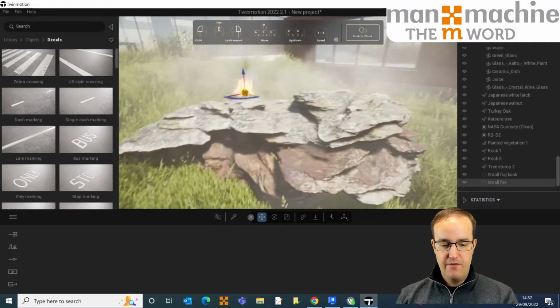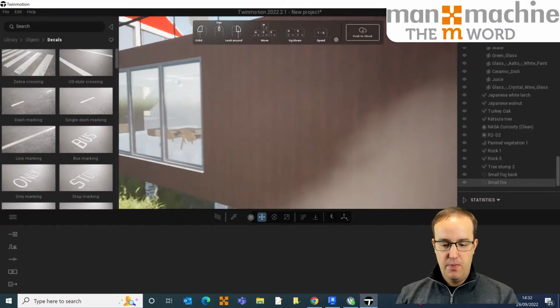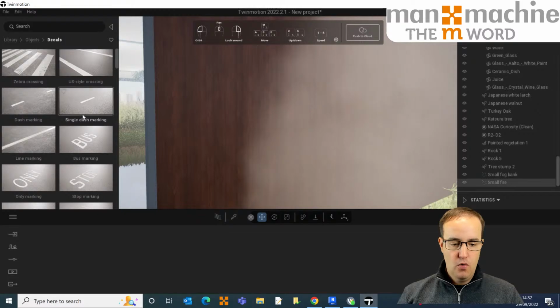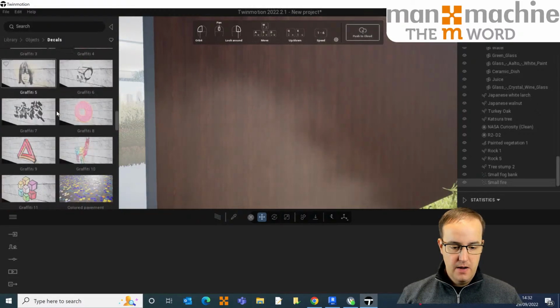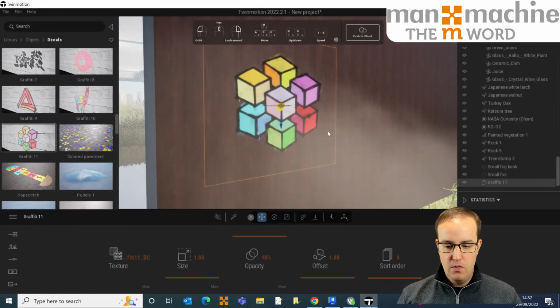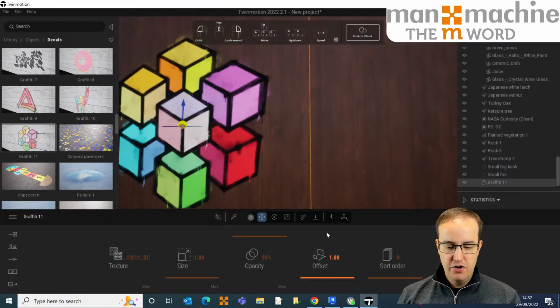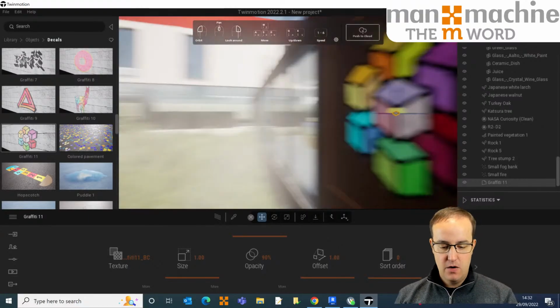And one of my favorites is actually the decals, because we can come into a decal and place it onto a wall here, and I can just say, do you know what? I want to have a bit of graffiti. Let's grab this graffiti and drag and drop it on that wall, and it will literally place it over the top of that texture, and you can control the opacity and how that looks, for floor markings and stuff like that. It's great. It works ever so well.